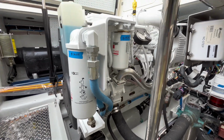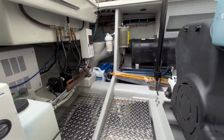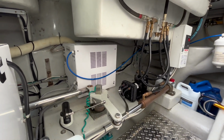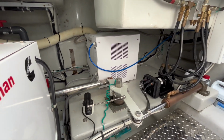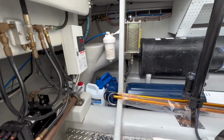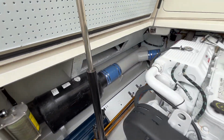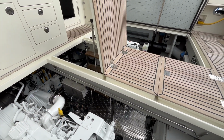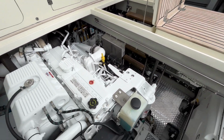Starboard engine, and then over here behind the port engine. Behind the port engine, there's my Eskimo ice machine. Really good access to rudders and all my steering systems. And a pretty good looking engine room, if I don't say so myself.